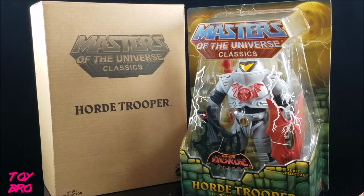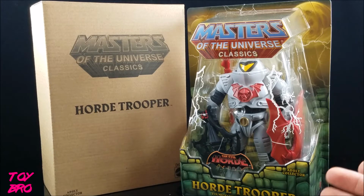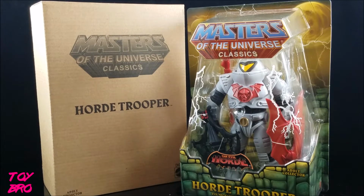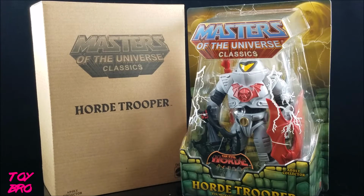And then, lo and behold, not too long ago on Monday, May the 1st? This is May the 6th right now. On the 1st, these guys went up for sale on Mattel's web shop. They sold out really quickly, and then they came back up again. They might actually still be up as of today on back order, whatever that means. They say they're back ordered until June 15th. So there might be more coming.